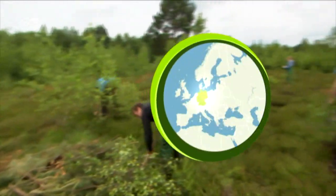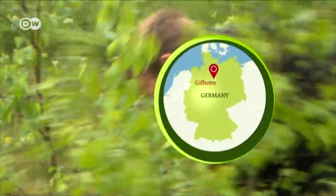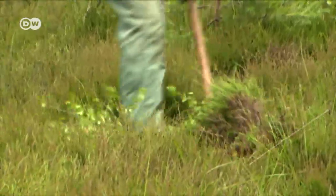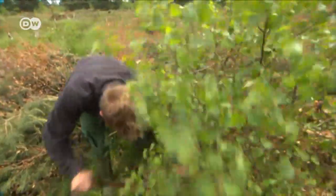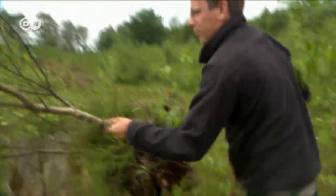These conservationists want to save the moorland near Gifhorn in northern Germany. Their most important work right now is uprooting young trees from areas that are too dry. Andre Data of the Nature and Biodiversity Conservation Union, NABU, has been working here for many years and leads the restoration project.